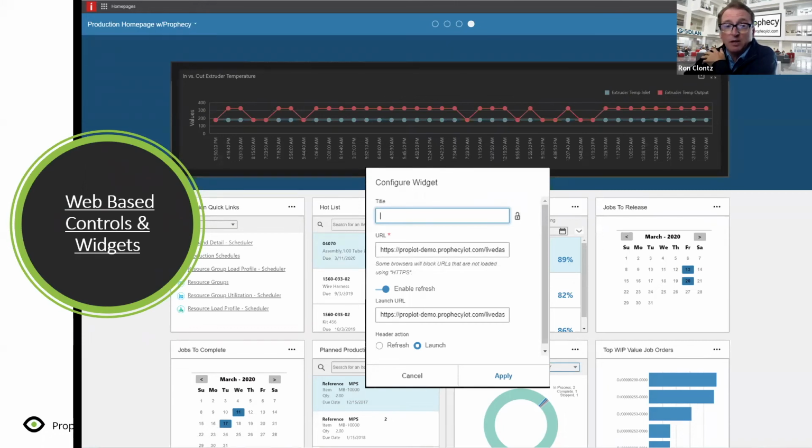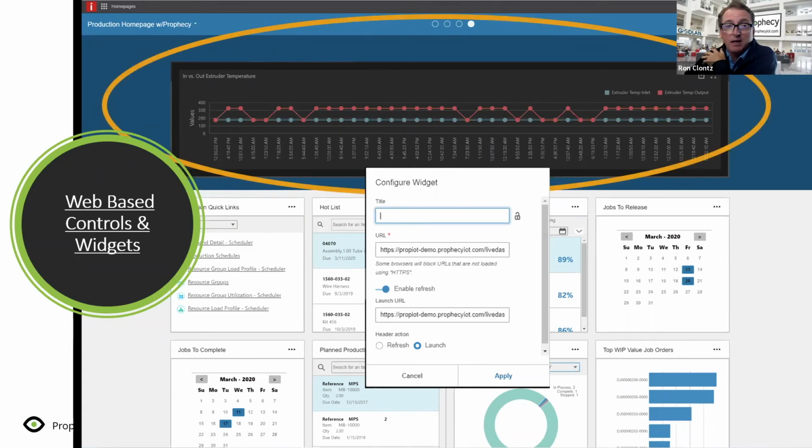We want to make that really easy to where you just kind of drop it in, be able to highlight maybe a web part or something that you want to put on your dashboard to make it seamless. You don't have to go multiple places. You can dynamically embed that within the application to make it really simple and really easy.